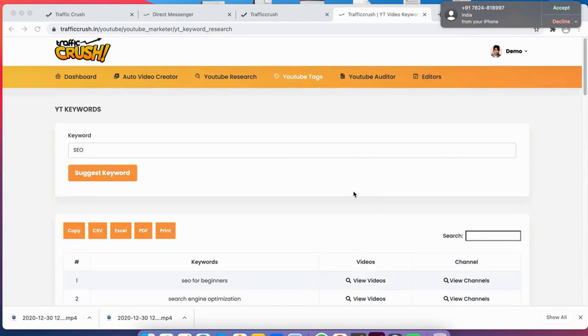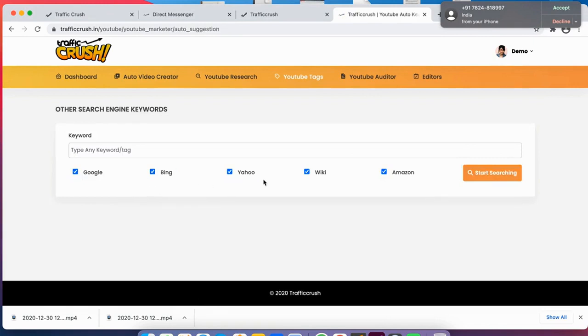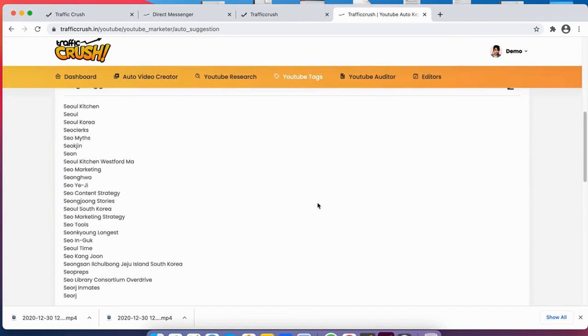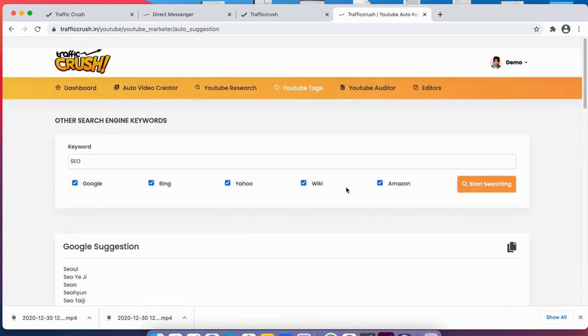Now we are going to see other search engine suggestions like Google, Bing, Yahoo, Wiki, Amazon. We'll just type SEO and click on start searching. And you can see the suggestions that have been listed from Amazon and Google and Wiki.